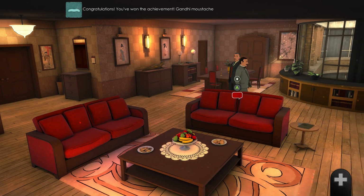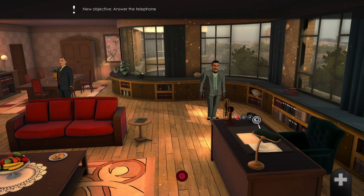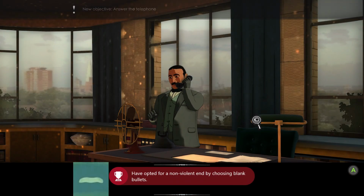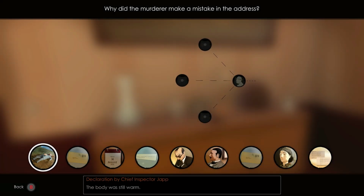Answer the phone, and after the cutscene you will have more deductions to do. Choose the following options. The letter's late arrival saved the murderer. The error in the address caused the letter to be delivered late, and the murderer always warned Poirot about his murders.